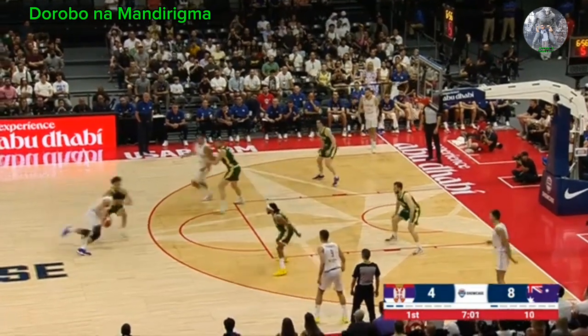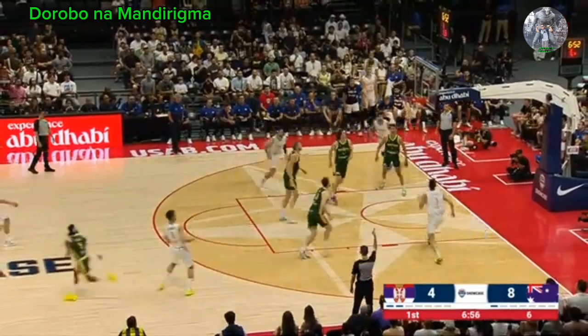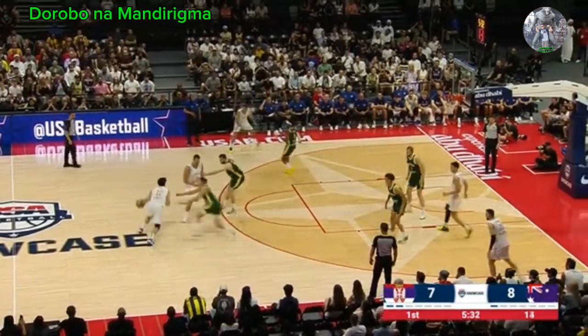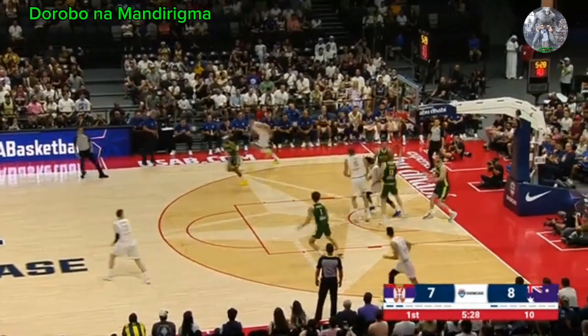Been playing for the Boomers since 2007. It's been impressive to watch what he's done throughout the course of his career. That's Vanya Marinka. As much continuity and coming together. Yes, some of the best basketball players around the world, but it's still for them about chemistry, and Australia showed their continuity.